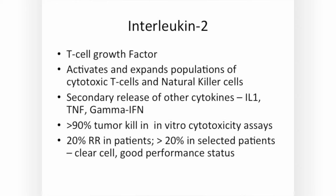There also are secondary cytokines that are produced that are inflammatory, that are interleukin-1, tumor necrosis factor, gamma interferon. We still don't really know how well they play into what's happening with the treatment. But in the laboratory, more than 90% of tumor cells are killed. In humans, when we give the drug, it's about 20 to 30% of the patients have major responses. So we really are still trying to figure out who and why.